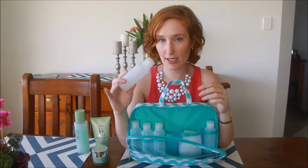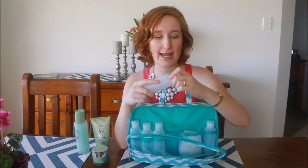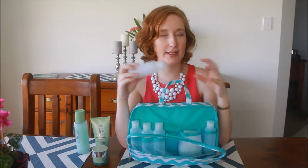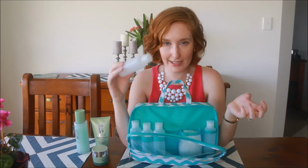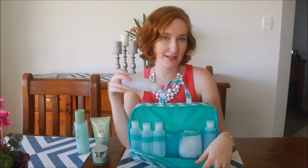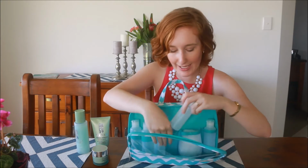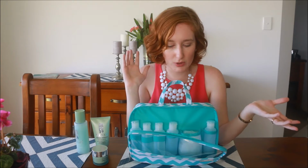Now what I did check is to make sure that they have a nice closing seal as well, and that the lid screws on tightly, because you don't want to have your shampoo or conditioner or body wash or anything like that to be leaking through your makeup bag. But the good thing about this makeup bag or travel bag is that it is a separate section to your main contents of your bag, which I like. So if there was an accident, it won't go through and wreck your whole bag.